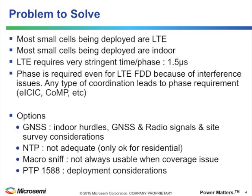We have always believed at Microsemi that timing and phase solutions need to be distributed, providing timing and phase to small cells and to other environments, rather than being embedded into these dedicated products that perform other functions.